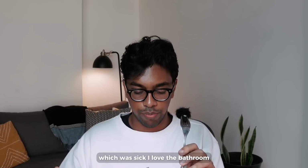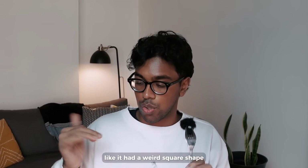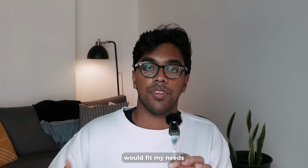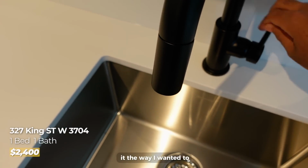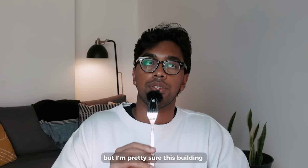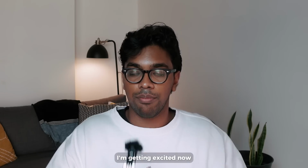I love the bathroom, but the unit itself was kind of tiny. Like, it had a weird square shape, and so I don't know how much it would fit my needs, especially to store stuff and be able to kind of organize it the way I wanted to. I thought it was one of the smaller units for sure, but I'm pretty sure this building had a pool. So plus points for that.